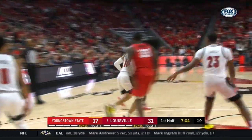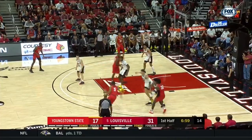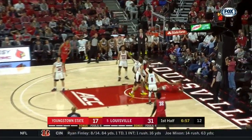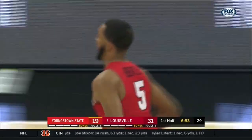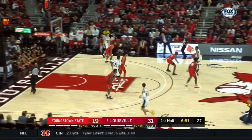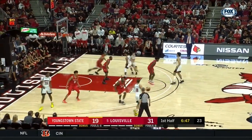Chris Mack took the Cards to the NCAA tournament a season ago, lost in the first round. Well, won 20 games during the course of the regular season and postseason. Knifing move from Christian Bentley. Well, there's that dribble penetration that we talked about. That's what the Penguins are looking to do. You have to cut that off.